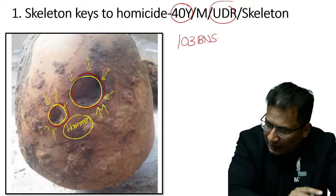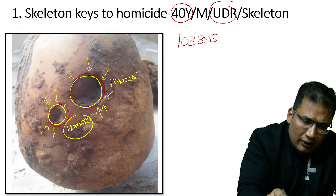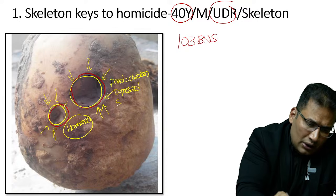So Rakesh is telling, sir, pond fracture. No, beta, a pond fracture is common in children. So pond in children. It's a depressed fracture, also known as signature fracture.